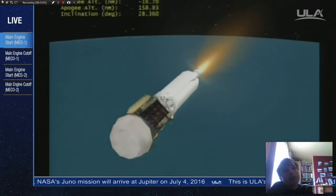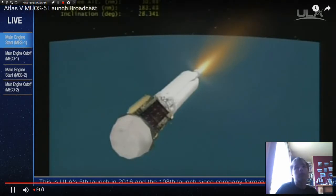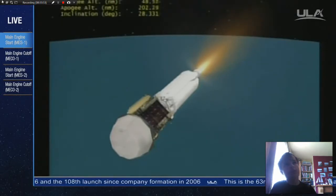And perigee. And we have IIP positive. Vanish. Centaur is now orbital. Technically, it would still burn up. So for now, this is just a technicality. You can see the apogee starting to increase greatly.